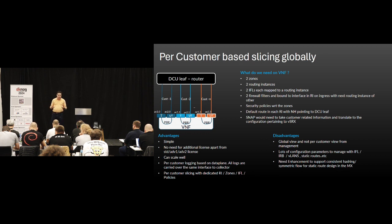This would work perfectly if you have a small setup. If you have, let's say, one customer type, and you need to just send all the customer traffic via this service. It scales pretty well, but the disadvantages are that it's quite a lot of manual labor, right? You need to configure the IFLs, IRBs, VLANs, static routes, etc.